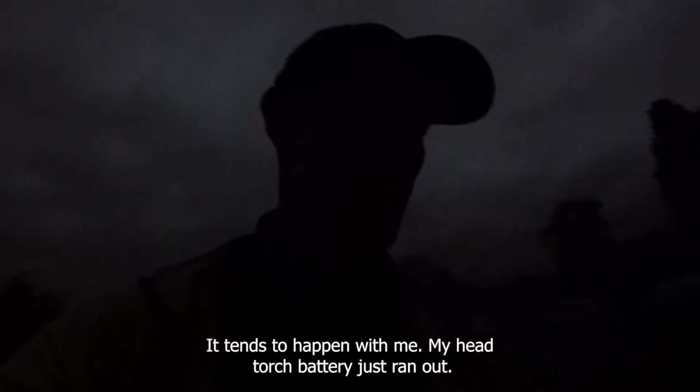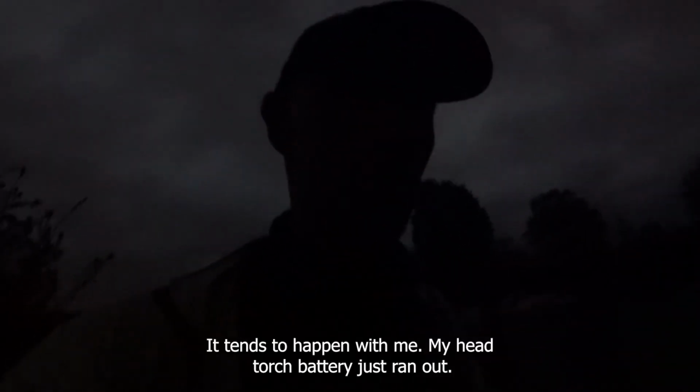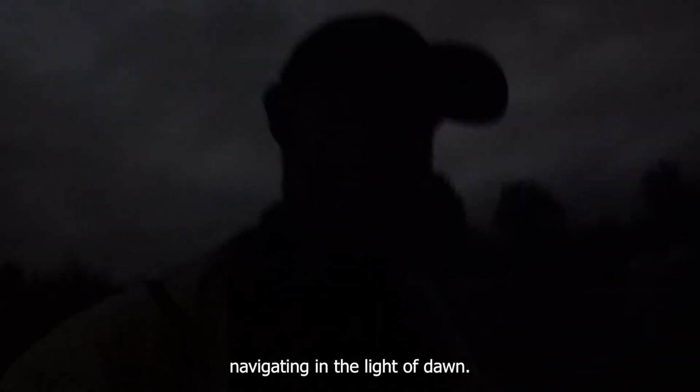I'm reduced to a crawl at the moment. Just blood pressure suddenly dropped, which often happens with me. Head torch, battery just ran out. I don't want to go back, but I don't really want to go back up, get caught again, so I'm just navigating by my sort of light of dawn.